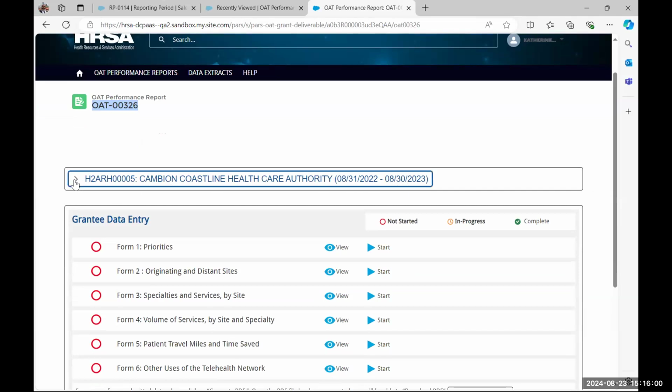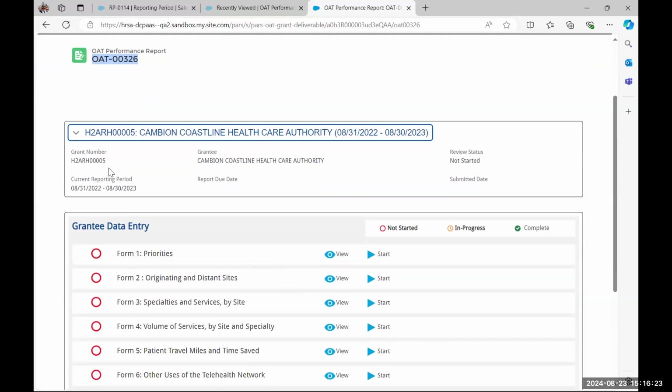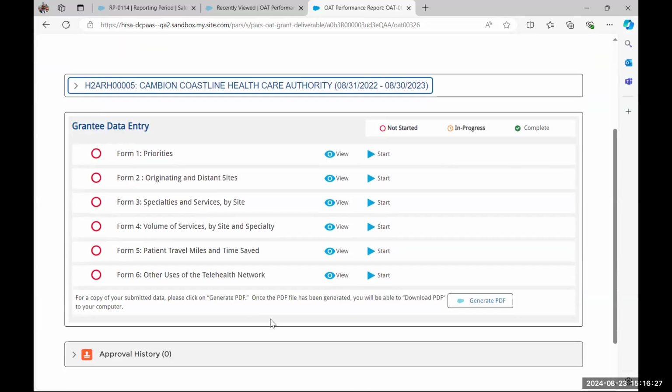If you expand the header, then in addition to the grant number, the grantee organization name, and the current reporting period information, you'll see the report due date, the review status, which is currently not started, and the submitted date. The submitted date will be blank until you submit this particular report. And then below the expandable header, you're going to see the grantee data entry section.